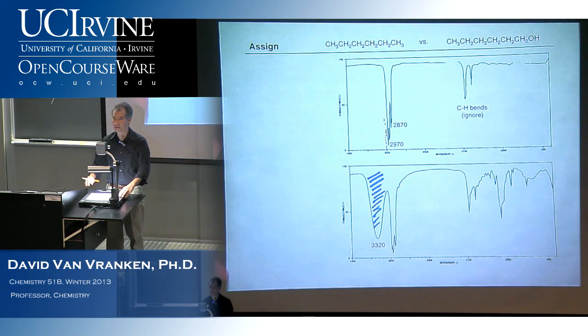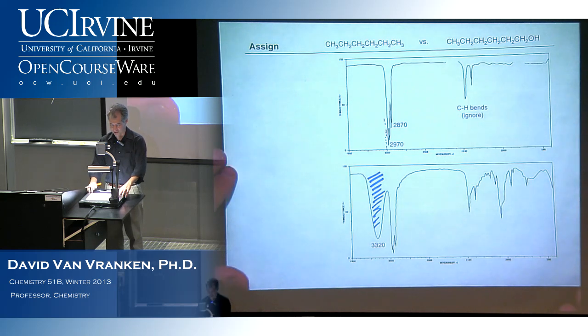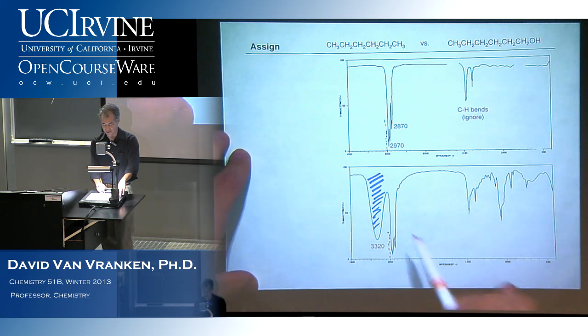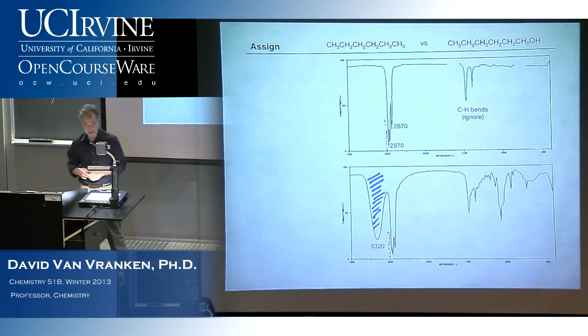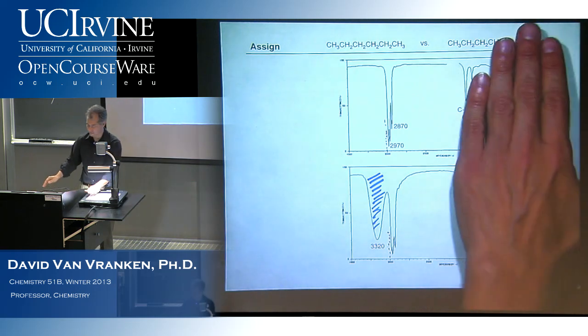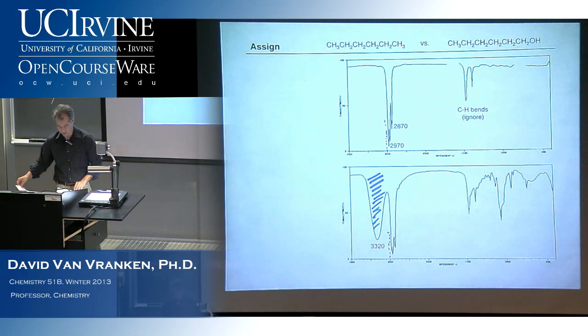Just in case I thought there might be a CC double bond in there, I'm now sure there's not. And over here, I draw that line at 3000. How nice. All the CH stretches are below 3000 wave numbers. Okay, so see how easy it is to use IR spectroscopy? That's so easy. And I just ignored all this stuff below 1500 that's just totally worthless for us.